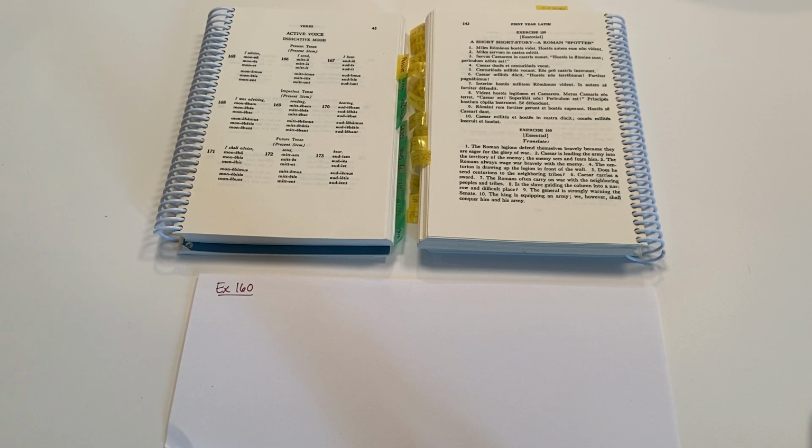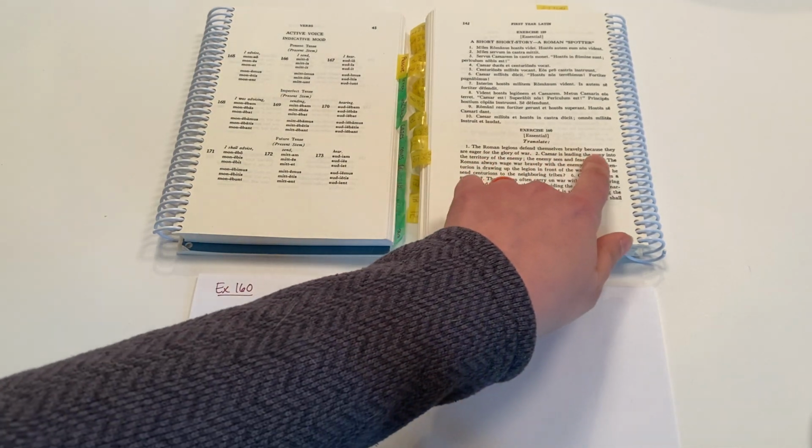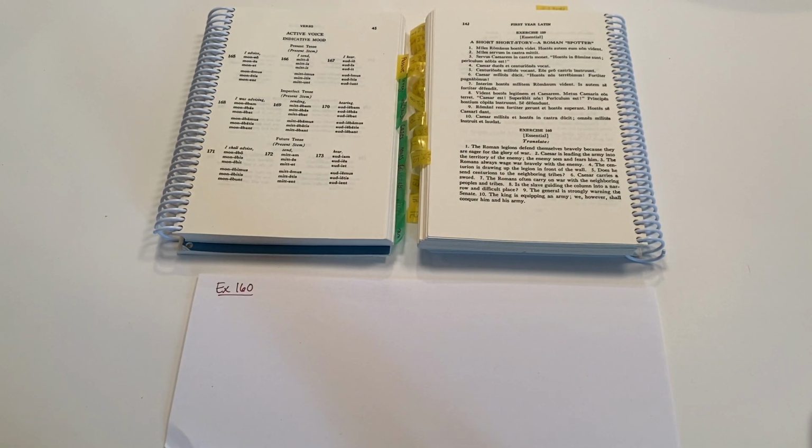So let's take a look at number 1, which says, the Roman legions defend themselves bravely because they are eager for the glory of war. Okay, I like to start when I'm looking at an English sentence and sort of parse it so that I get a grasp of what's the noun case of the nouns, what are the jobs of each word in the sentence. And so looking at this, I see two separate independent clauses that are connected by this conjunction because. So we'll have two separate subjects and two separate verbs in this one sentence.